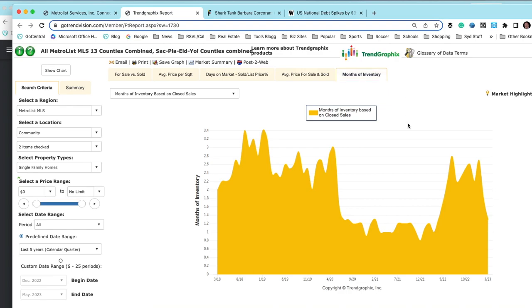This last graph is months of inventory, and I think this really drives home the story of what's going on in our market. And you can see that the months of inventory have declined drastically as we've gone through the summer months, the home buying season. And I think we're going to continue to see that for a number of different reasons. One of them is that homeowners are really kind of trapped in their 3% mortgage rates, and it's proving difficult for them to make that decision to list their home and sell.